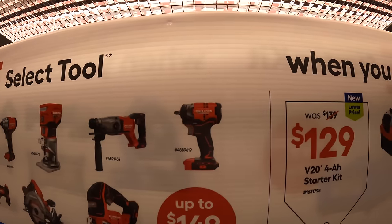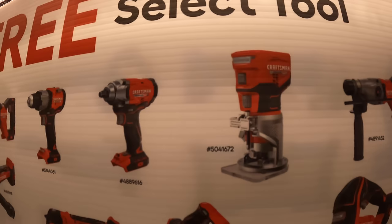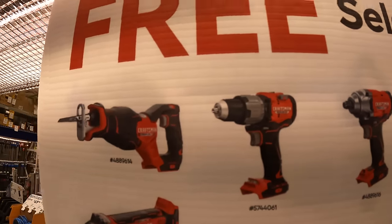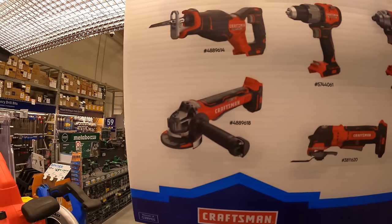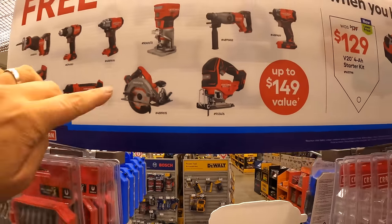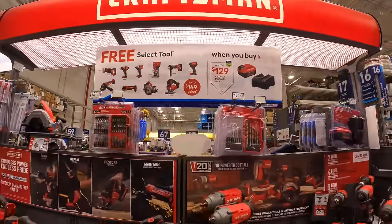So they do have the low range 3/8 inch impact wrench, SDS rotary hammer, trim router, another low range half inch impact wrench, half inch hammer drill, full size reciprocating saw, paddle switch angle grinder, oscillating tool, 7 1/4 inch circular saw, and then a D-handle jigsaw. And like I said, those are all brushless RP tools. So $129 for a 4 amp hour battery, charger, and a tool, that's not bad at all. That's actually a great deal.